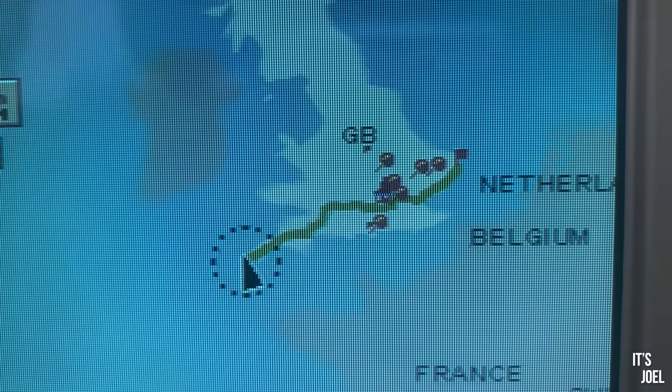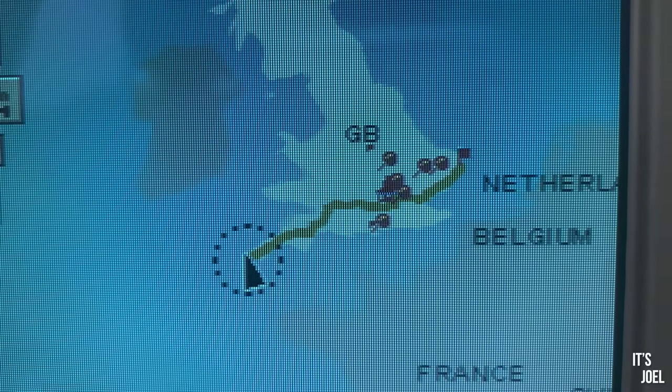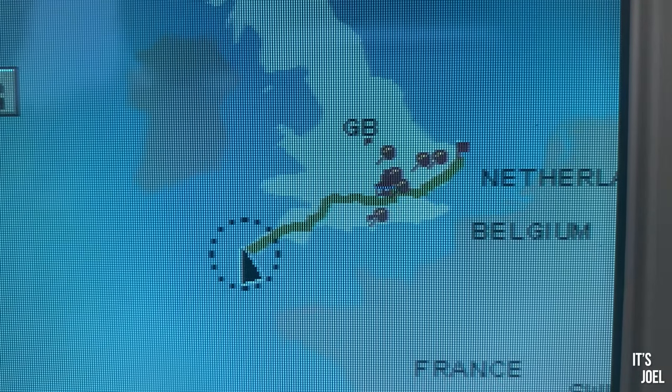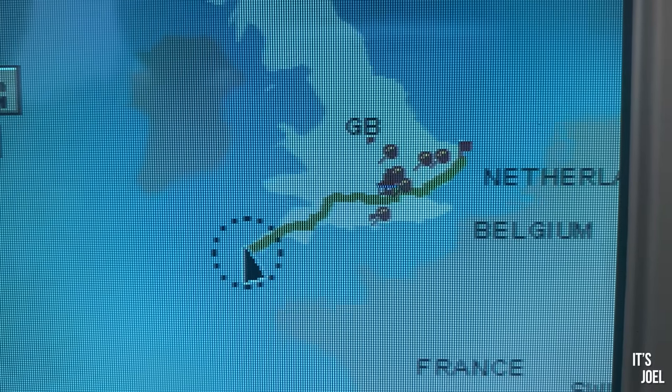I've got my sat nav in the Jag set to show the entire route, and you can see that the distance I've got to cover is far less than if I was to drive from my destination at Nest Point to Germany. It's a long way to go.